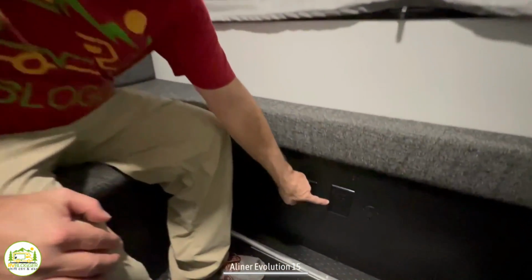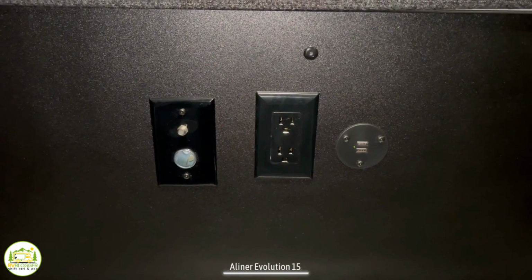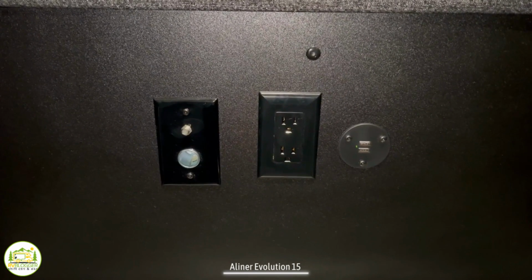With the dinette table out of the way, I do want to show you a really nice feature that they have, and that is a receptacle and USB ports and even cable and antenna hookup. So if you are working at your dinette table, you need to recharge, plug in, whatever, everything is right here that you need.